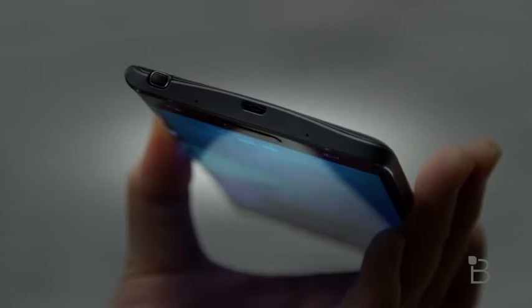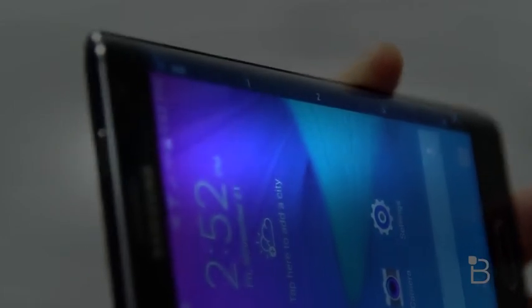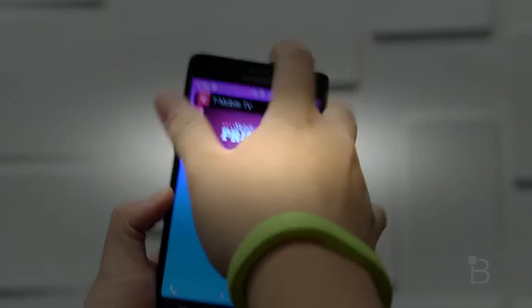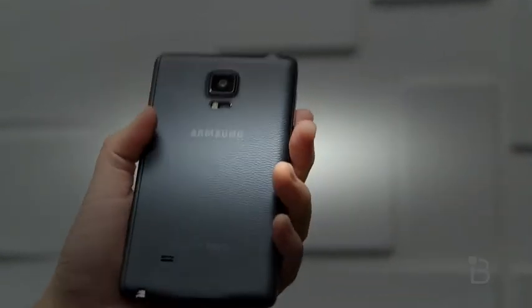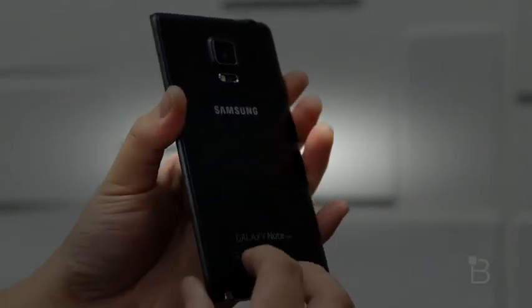The build quality, though, is really, really good. Samsung has upped their build quality tremendously. If you held the old misconceptions about Samsung's all plastic and bad builds, those are gone now. This is a well-built phone, much like the Galaxy Note 4. It's got the same sort of faux leather back, but it's not the same that we saw on the Note 3. It's got more of a soft touch, more premium feel to it. The phone just feels really nice.